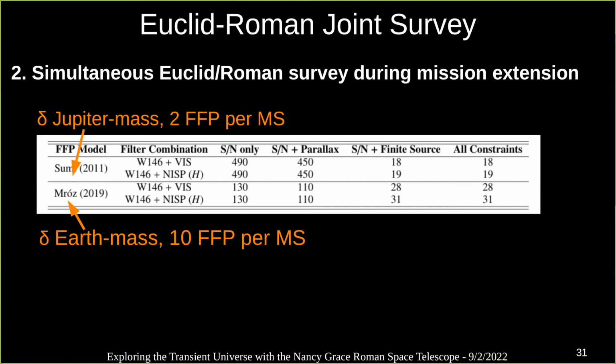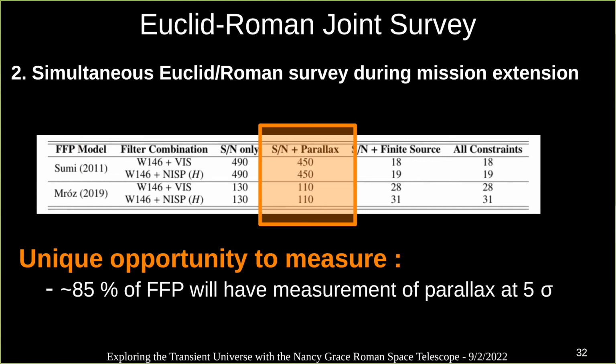We used 2 distributions for free-floating planets. The first one is from Sumi et al. It consists of 2 free-floating planets per main sequence star in the galaxy, that is a delta mass function at Jupiter. And the second one is 10 free-floating planets of 1 Earth mass per main sequence star, from Mroz et al. We can see in both cases that the parallax is almost always detected: 85% of them show parallax effects, so we can detect the parallax between the two spacecraft.